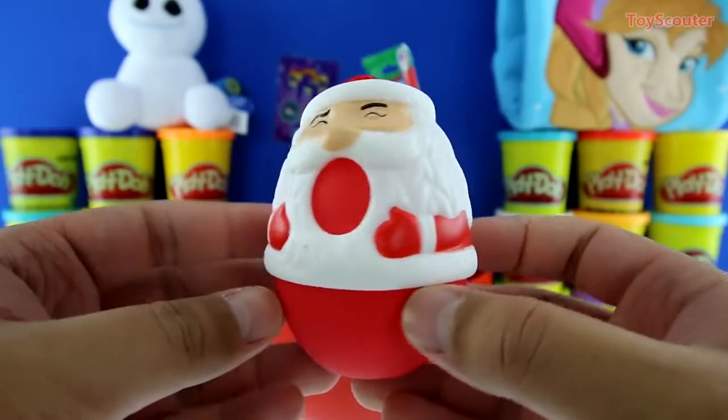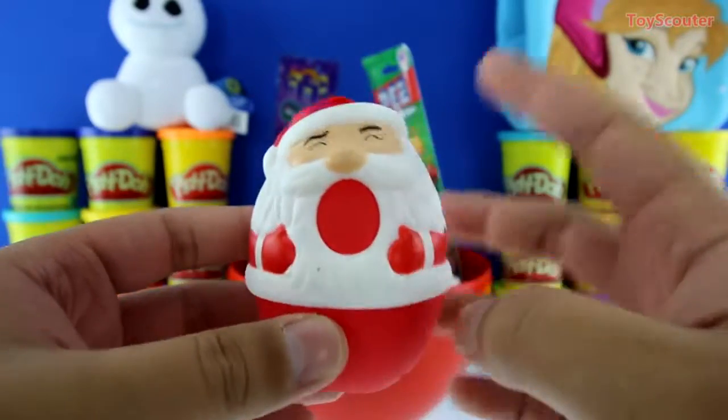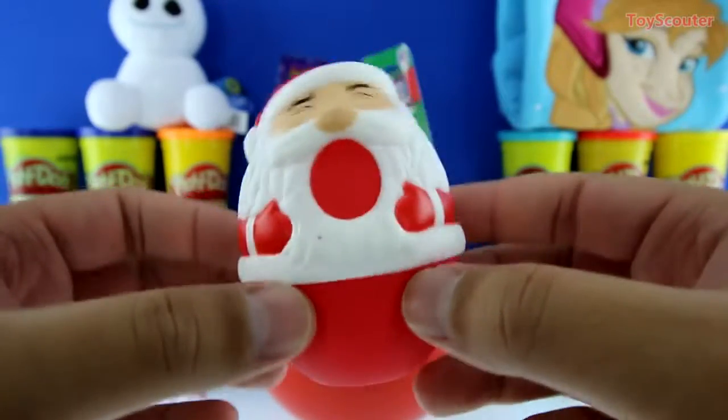It's a surprise egg of Santa Claus. He's red and white, and he has a Santa hat on. Ho, ho, ho, Merry Christmas.